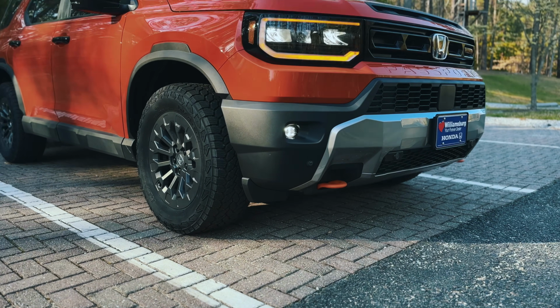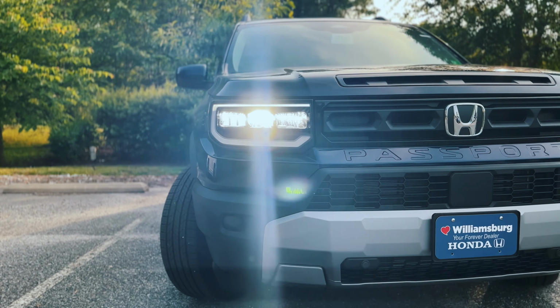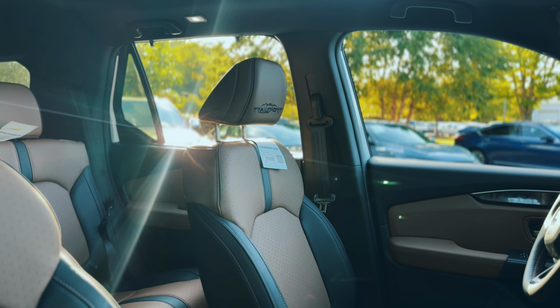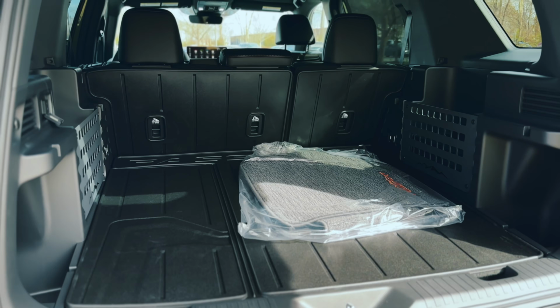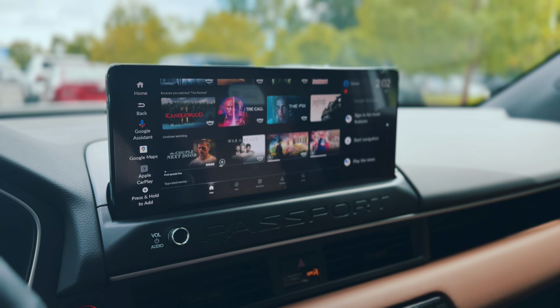You've got the keys to a 2026 Honda Passport. Now, it's time to make the most of it. Whether you choose the RTL, Trail Sport, or Trail Sport Elite, every trim brings a mix of toughness, comfort, and clever features that make daily driving and weekend escapes just a bit easier.